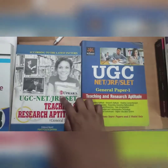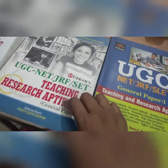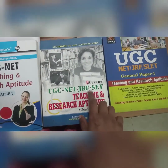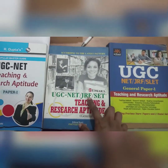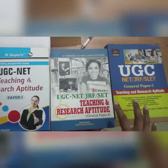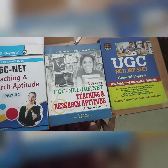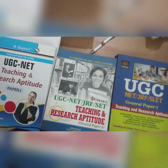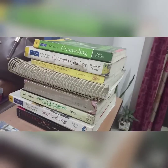I also have certain compilations, which are printouts taken from internet resources, and I study them for other topics which are not found in the guidebooks adequately. If I want a deeper understanding of the different topics from paper 1, I usually go for the internet resources. So this is all about paper 1, and now let's move to paper 2.